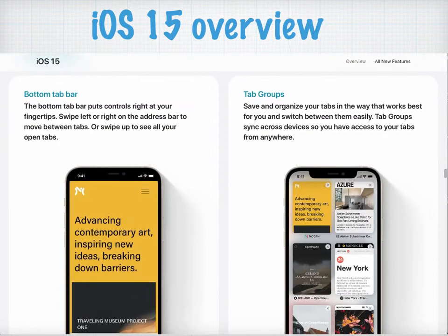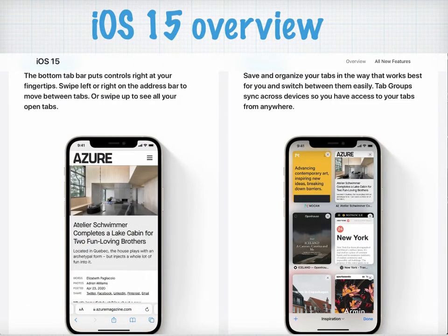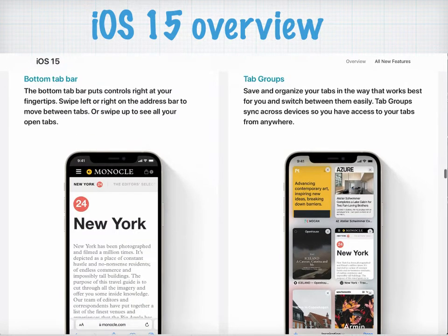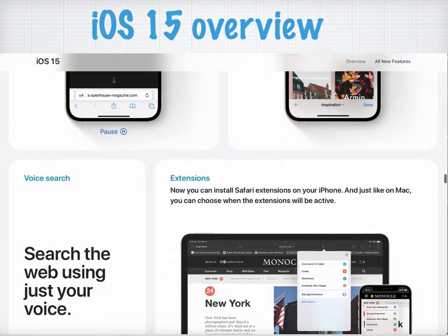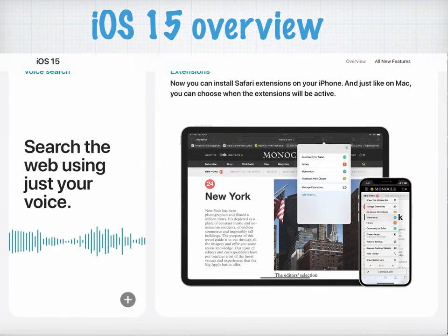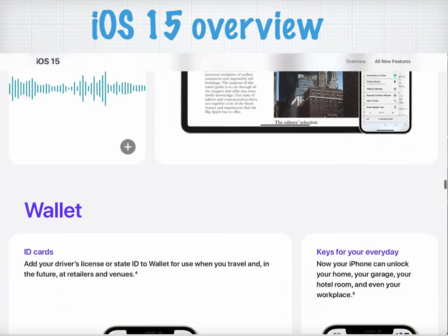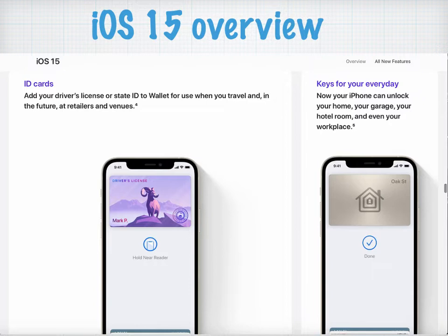Safari's been changed. One of the things that you'll see is now the search bar is at the bottom rather than the top. You can move it if you want to. Your bookmarks have been changed to tabs. There's some new voice searches, and you can add extensions on your phone just like you do on Mac. They've given you a short list of extensions to choose from.